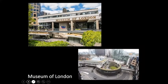Our next museum is the Museum of London over in East London in the city. It documents the history of London from prehistoric to modern times. The museum is the largest urban history collection in the world, with more than 6 million objects. The Foundation collection was established in 1964 from the amalgamation of objects held by the City Corporation and the London Museum, which at that time was in Kensington Palace.